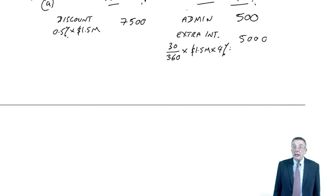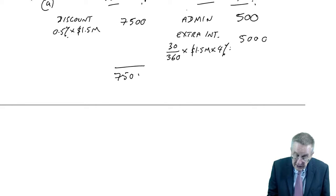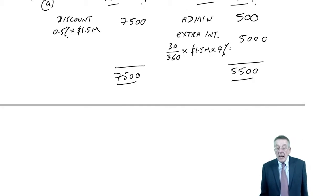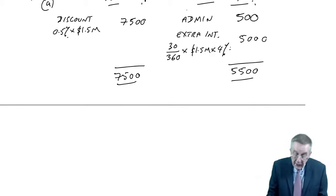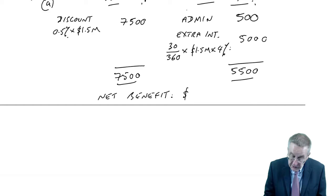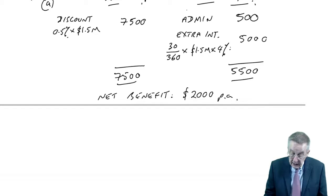There's no mention of any other savings or benefits or costs. And so we're saving 7,500 from the discount. It's costing us 5,500 a year, the admin and extra interest. There is a net benefit or saving. 7.5 minus 5.5, 2,000 a year. And so, should we accept the discount? Well, yes, we should. Do accept the discount.